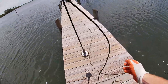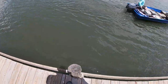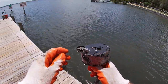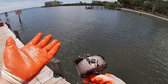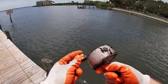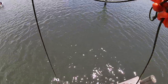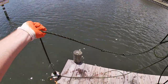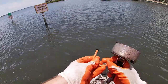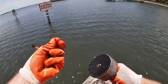Something's on there. A little spring and jig. It's hanging off of there. Bottle cap. Another, oh. Another spring? And a Corona beetle. What's that? Oh, that's a little twist tie thing that keeps your cord together. Another little hook.